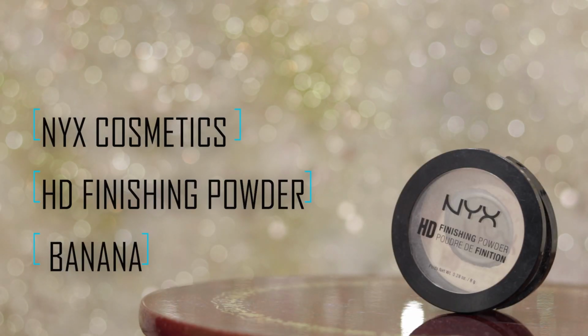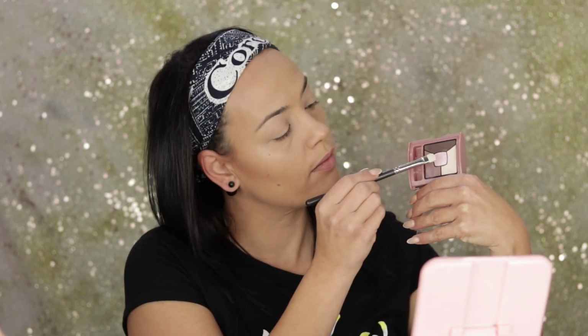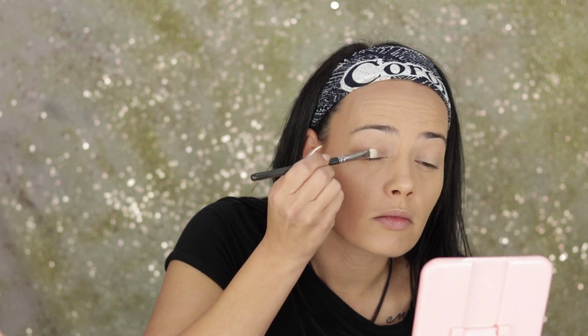I'm taking the NYX powder and the brush, which so far I'm loving. That's from Wet n Wild, and I just bought it recently. That's the second or third time I'm using it. And then I'm setting my soft ochre with just a bit of the same powder with the beauty blender. It's still just a bit damp. Not the beauty blender, I don't know why I call it beauty blender all of the time. It's the Real Techniques Miracle Sponge.